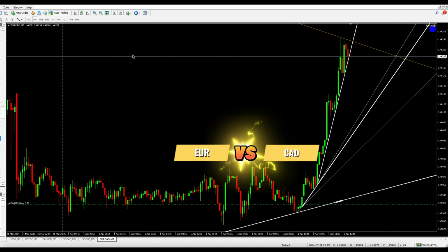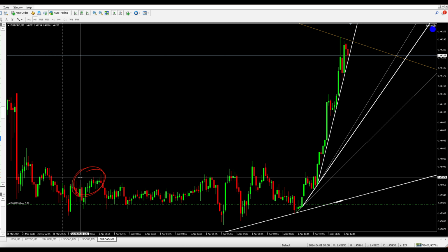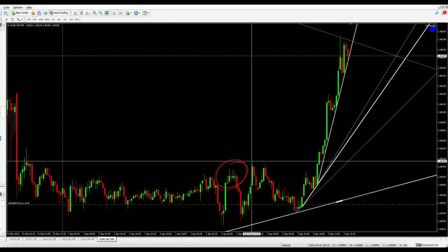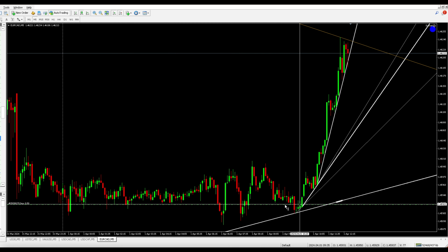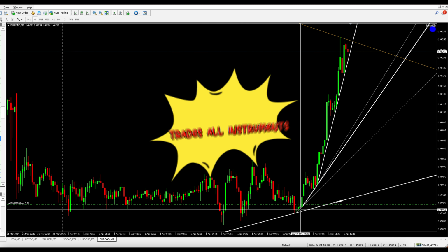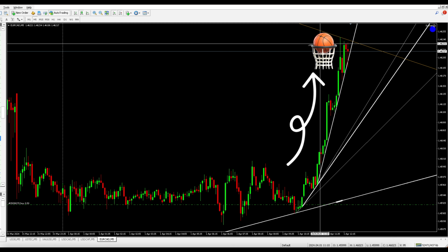Now EuroCAD, as you can see, has been caught in a very strict range since the Asian market. It tried to break it during the London Open. It failed, and then it remained within the range. And what I like is the fact that our very powerful Sumari AutoTrader Robot managed to get that early entry as in when the market was going to be shooting all the way to the top.